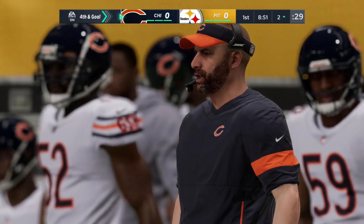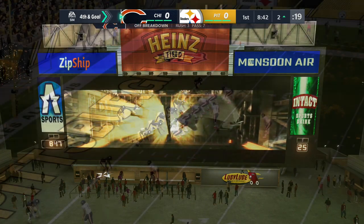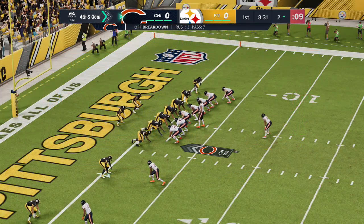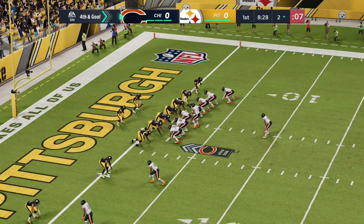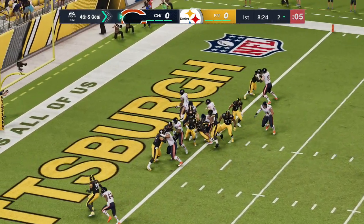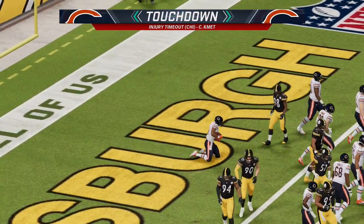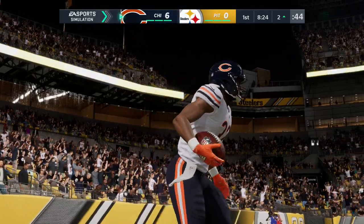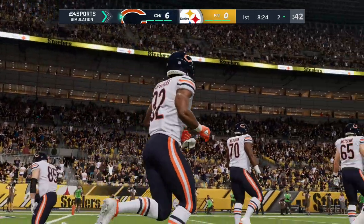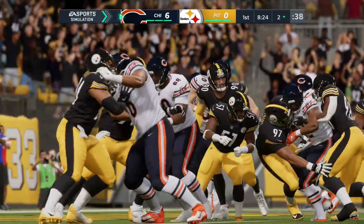You feel like they saw something on tape, or they just have a sense with him because he's had a good week of practice or something in that area that they want him involved. Just as you said, they want him to touch it either in the running game or the passing game, but they must like... And he'll get into the end zone. Touchdown, Chicago. Taking it in from 2 yards out. And the Bears take it all the way down the field and score on the opening drive.